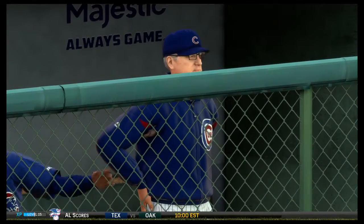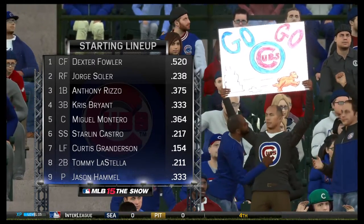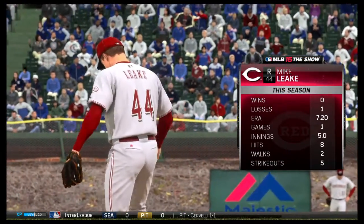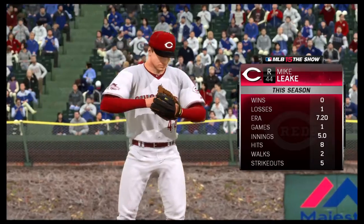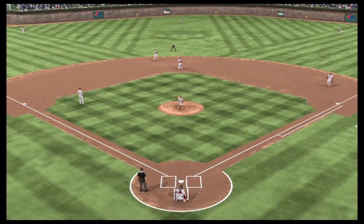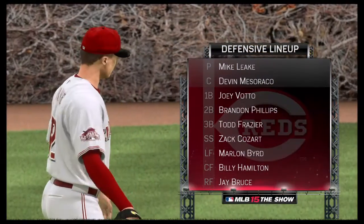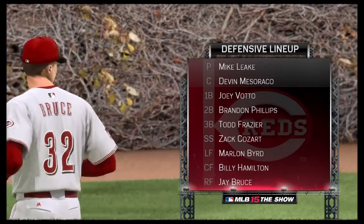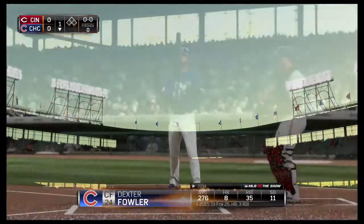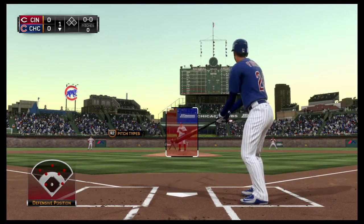A look there at the starting lineup for the Cubs now. And a look there at the starting pitcher charged with facing these guys as his numbers are on your screen. And defensively, you see the Reds line up like this behind him. Now there you see Dexter Fowler as he'll be the one to commence the action in the bottom half of the first. Center fielder, Dexter Fowler.